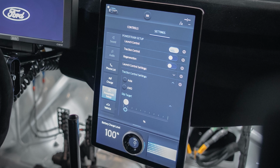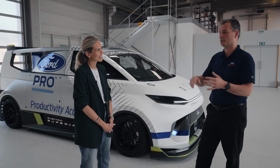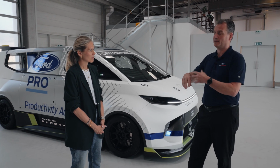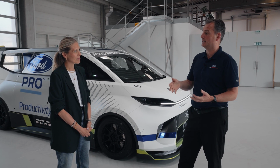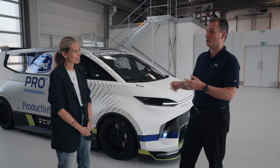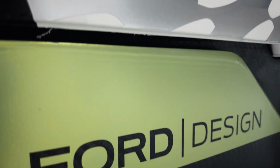For us, we'd use it slightly differently. If we're going around the track, we would want perhaps some more track data, track map. We'd want to understand different parameters, temperatures, pressures, and all of that we can feed directly to our own engineers. So in terms of what we use it for, is different, but the connectivity side of it is exactly the same.